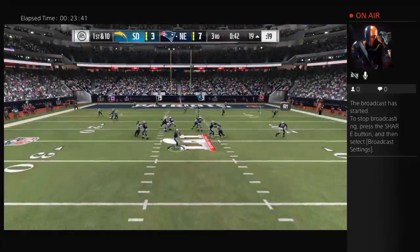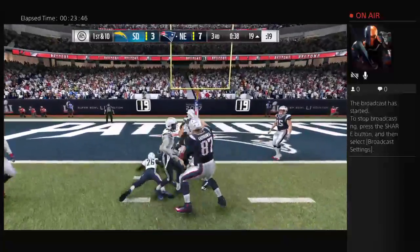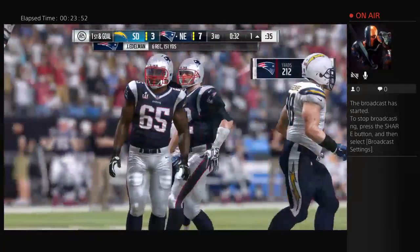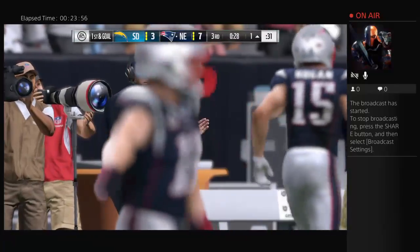Into the red zone, it's Brady. And he'll find his favorite receiver. That's Edelman. And he couldn't quite get there. Tackled down at the 1. And that last reception puts him over 150 yards now on the game, Charles.